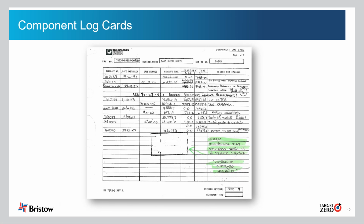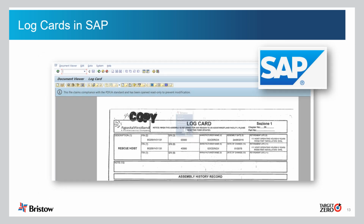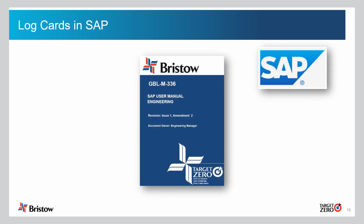The component log cards may be accessed using the SAP Enterprise Resource Planning system where maintenance is controlled. Using codes IE03 or IW53 are the access routes. It is probably best to refer to the GBL M336 manual if you are new to SAP. This may be downloaded from the portal.